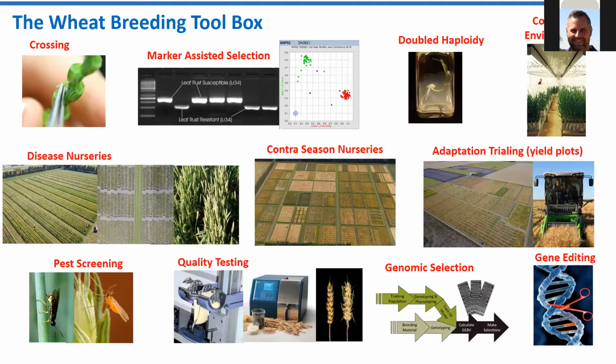So you need to be able to test at multiple locations and targeted locations. It doesn't do us a lot of good if we're going to test only at Swift Current. If you wanted to release something in the Red River Valley, you need to be able to ensure that you test across many locations, and you'll see why as we go through this presentation a little bit more. But we need to be able to test at all those locations so we can achieve that minimal G by E interaction and that reliable high performance. And then the pest screening, quality testing is very expensive typically, and very extensive, as well as genomic selection is a new tool, and we'll speak about that a bit at the end, and a very new editing that's still.